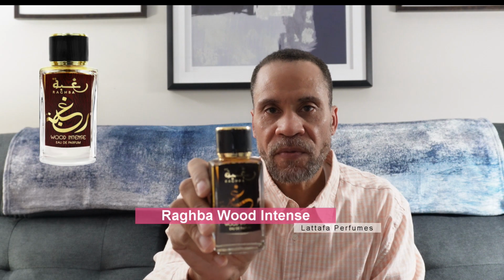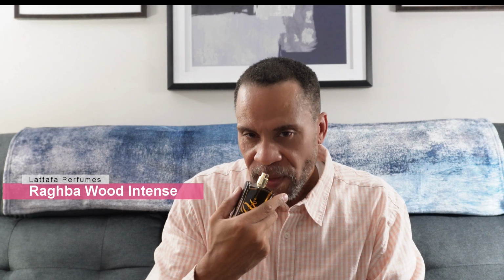The next one I want to talk about is an economical and affordable fragrance by Lattafa, and this is Ragba Wood Intense. So this one, I don't think that it is a dupe of anything. I know Lattafa is mainly known for clones or dupe fragrances. I don't know if this is a dupe. I know this is kind of an intense flanker of the Ragba fragrance by Lattafa. I got it because it was highly recommended by a lot of people, and as the name implies, wood intense, it is very wood dominant.